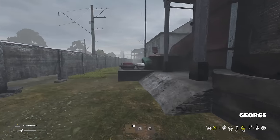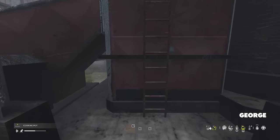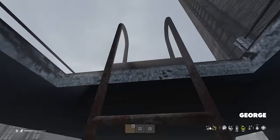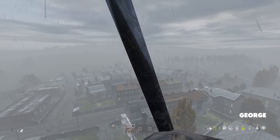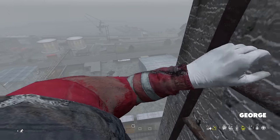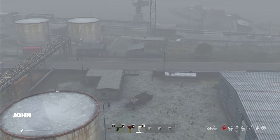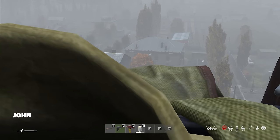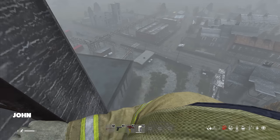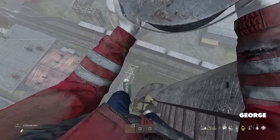Right, well, last thing on the list is overcome your fear of heights. That's it. Up we go. This is making me clench. Oh my lord. Is it really? Yeah. It's just when I'm trying to get off the ladder. Yeah, this game's glitchy too. Oh yeah? But wow, what an adventure.